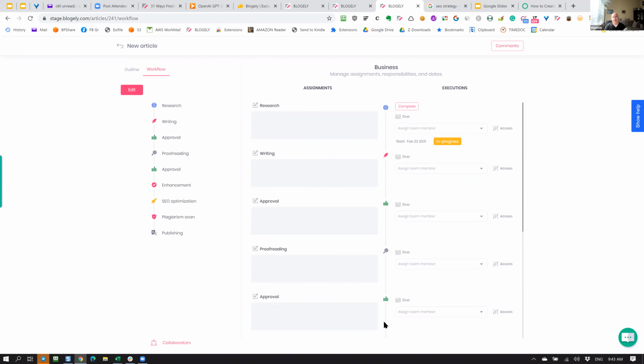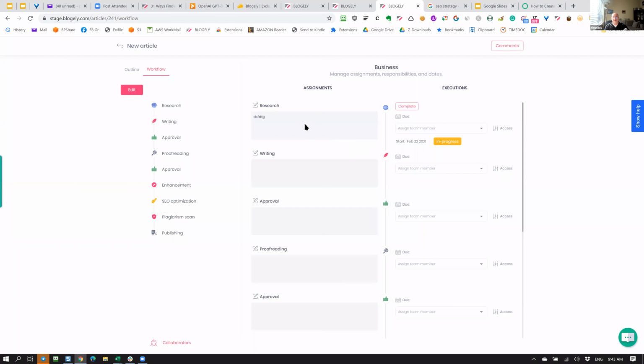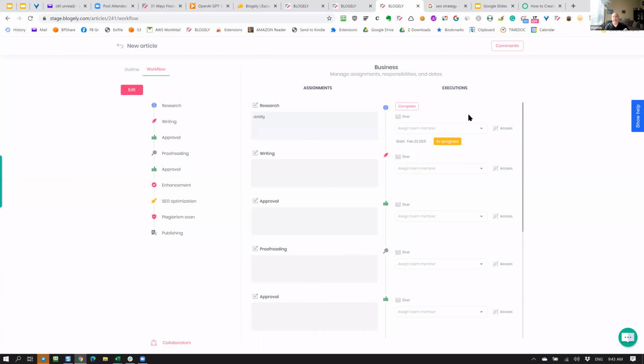Workflow view is split into 2 sections. So on the left side, you have your workflow layout. On this side, you have the workflow split in 2 sections, which is assignment and execution. This is an assignment you can write up just like a note. You can write up your notes, what you need to get done, and that will be left here. On the left side is actually built for teams, but you are welcome to use it on your own.